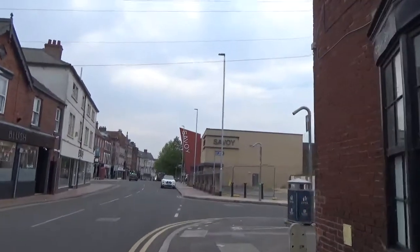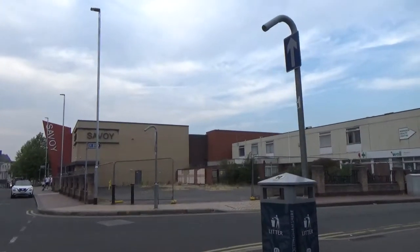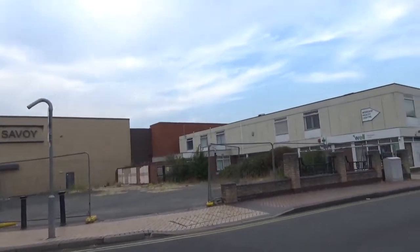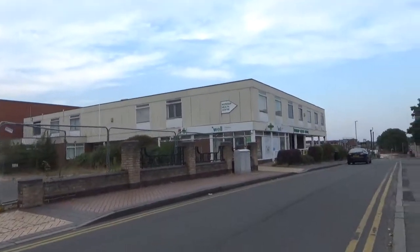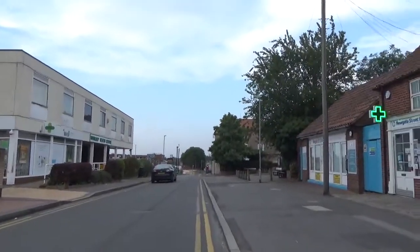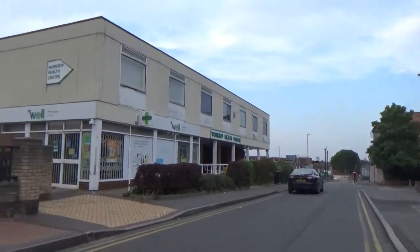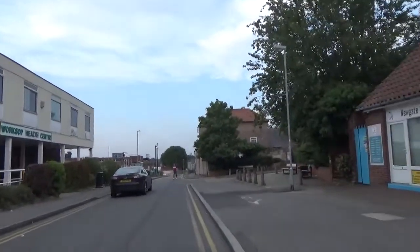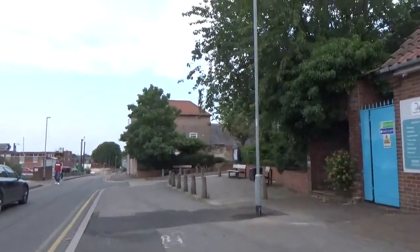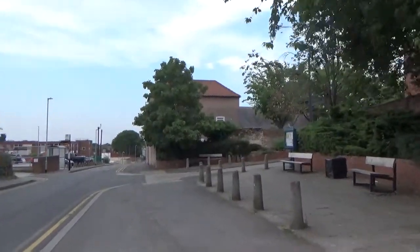Now just here we've got the new cinema, Savoy. Now Savoy existed before in Worksop a long time ago, and then it's come back in another form. I can't remember the Savoy in my time originally. It's 4 small cinemas, 2 of them are okay, 2 of them aren't. Most of the films I want to see are in the cinemas that aren't okay, the really small screens.